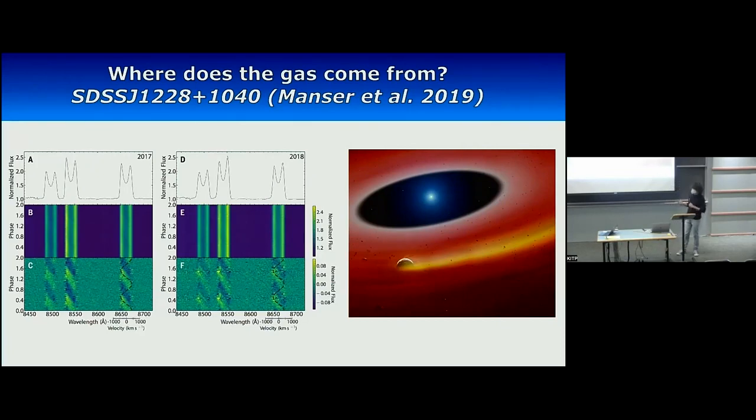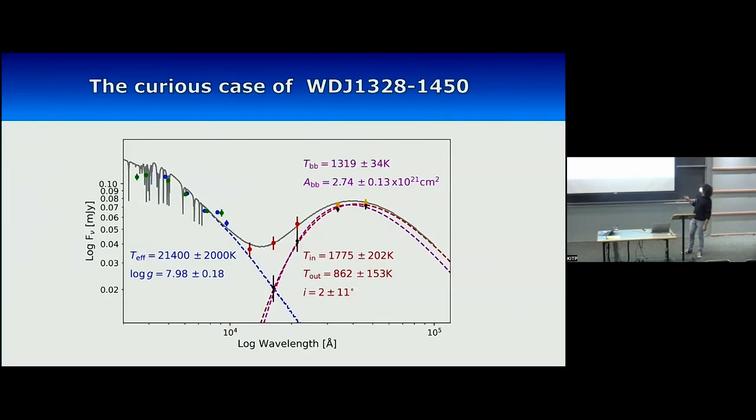So everything seems to fit more or less. So for the gas systems, we can have a good idea of where the gas is, and we have a pretty solid theory of where the gas is coming from. Keep this in mind, because I'm about to make things more complicated with the help of this new system, WDJ1328.